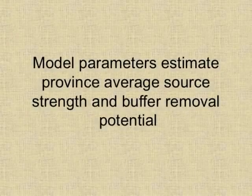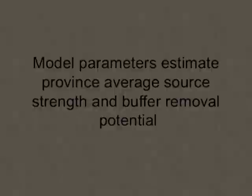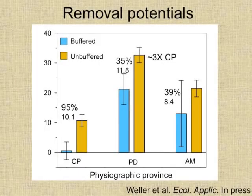And we can proceed to interpret the model to try to understand the relative contributions of buffered and unbuffered cropland. One of the things we can do is use model parameters to estimate the source strength and buffer removal potential. That's shown in this slide. This is a graphical representation of the model parameters. They have units of milligrams of nitrogen per liter, and you could think of them as representing what the stream nutrient concentration would be if a watershed were, say, completely unbuffered cropland.